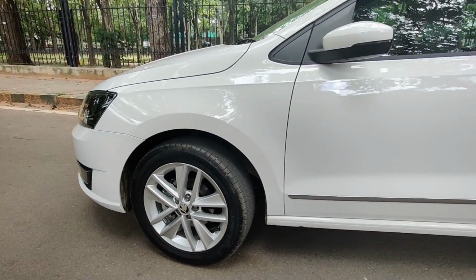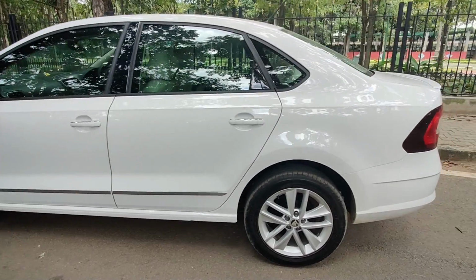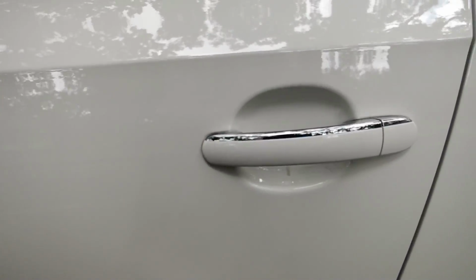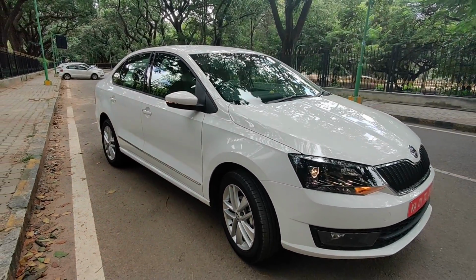Moving on to the side profile, the design is very much similar to what we have been used to seeing with the Rapid. In order to make it feel more luxurious, the company has also added chrome inserts on the door handle, and there is even a chrome strip that runs at the bottom.